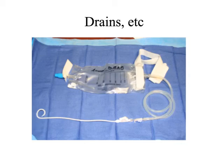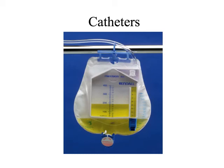If you're fortunate enough to get on a CT rotation where there's some interventional stuff, I think at Memphis most of the interventional is done in a separate department. This is what they're doing a lot in CT, placing drains. Catheter, we all know what this friendly thing looks like.